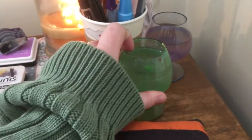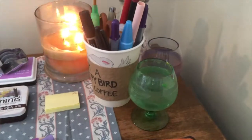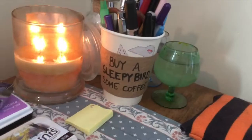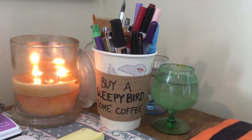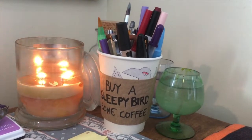Here are, I should probably change the water in these, but these are my clean and dirty water glasses for when I'm doing watercolor or something else similar. This is my pencil cup. I decorated it a couple years ago as part of a post to promote my coffee account. I still think it's pretty cute, so I still use it as a pencil cup.